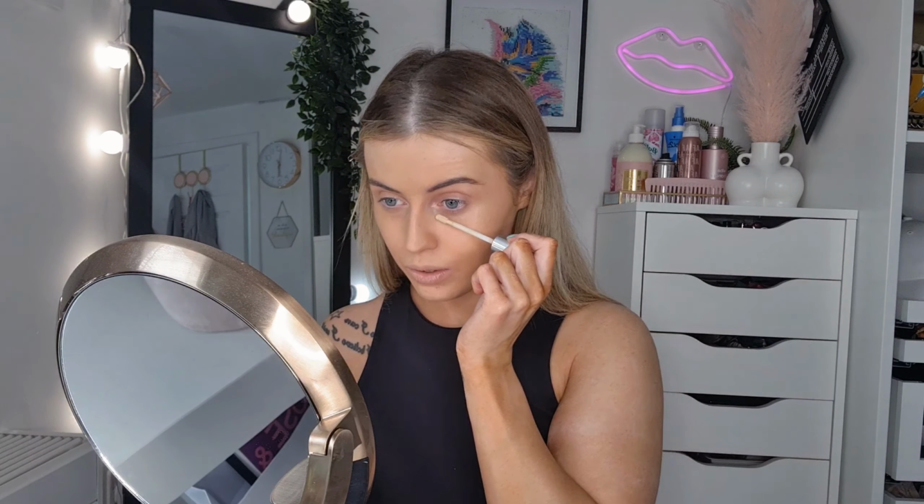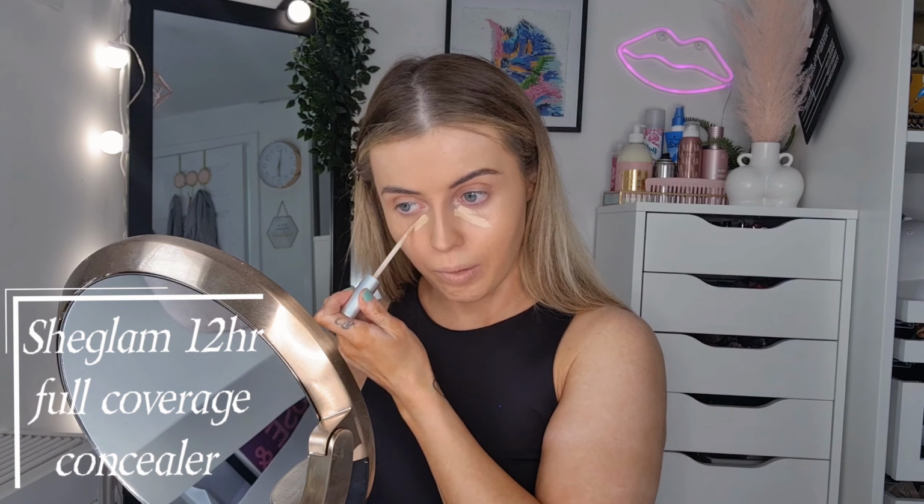So I'm just going to put in my concealer. I don't have a smaller mirror that I can keep out of shot like the professionals do it, so bear with me. We're just going to put some of this under our eyes. It is lighter than my makeup, but we'll make it work.